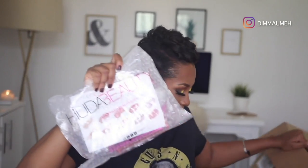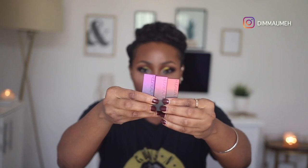Okay, so the last thing in here is this. These are the Huda Beauty Power Bullets. I've not opened these before. So let me open them to show you guys what they look like. Okay, so these are the lipsticks up close. These are the Power Bullets. One is a very dark red, one is a very dark purple, and one is a very dark pink. So I'm going to open them up real quick to show you guys. And these have a lot of glitter in them.